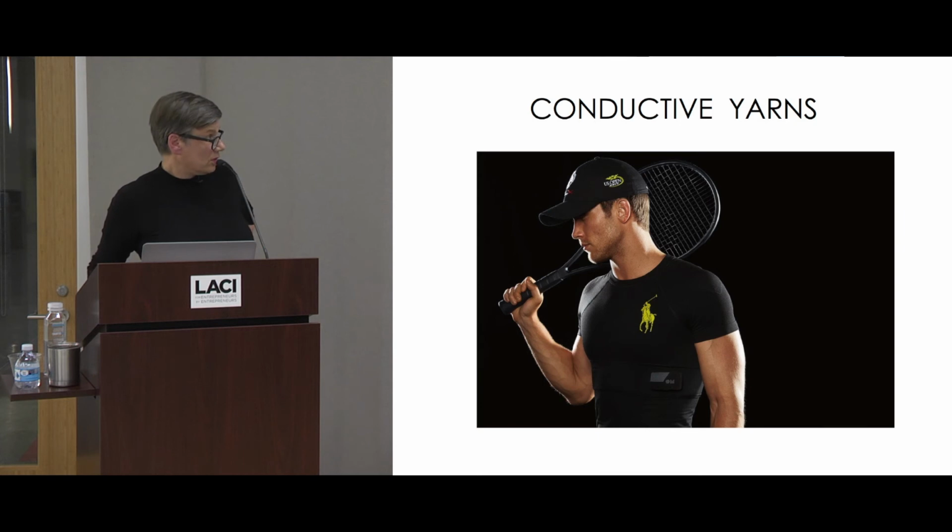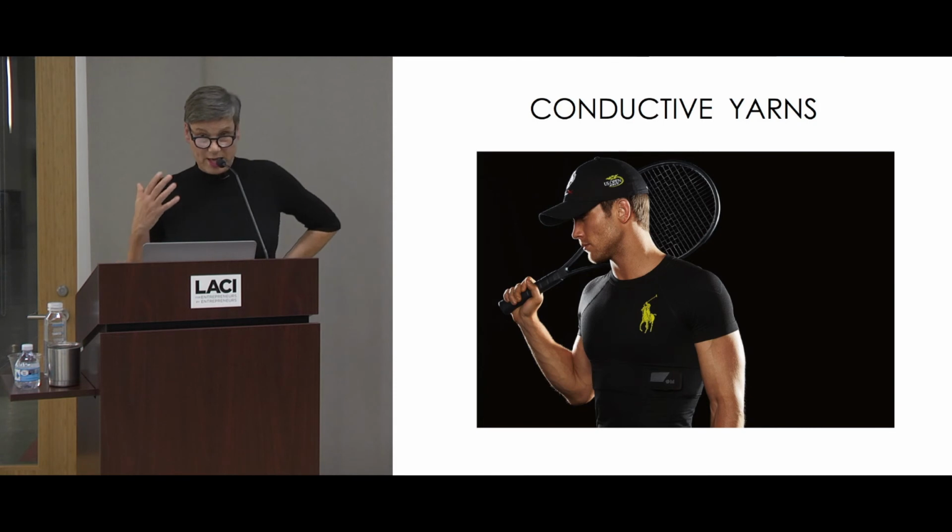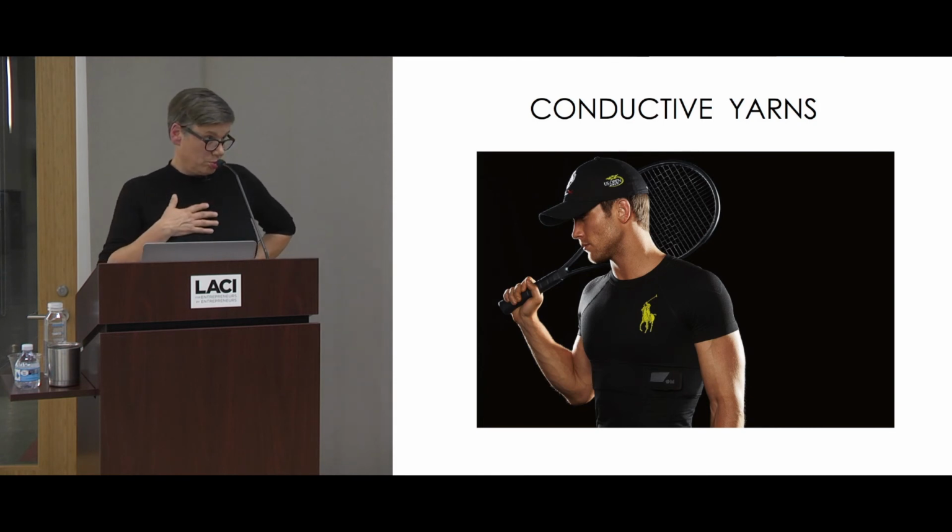Conductive yarns. Here we see Ralph Lauren smart shirt that monitors your heart rate, breathing, and movement activities. It is knitted with a biosensing silver fiber that is antibacterial, so kills bacteria, and also acts as a conduit between your body and your device. So it sends all the information to your phone. So make sure that you work out the next time.